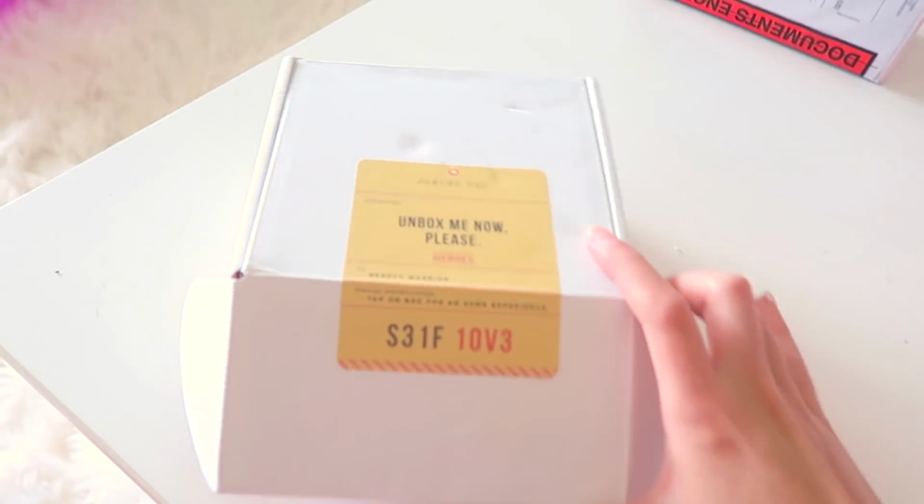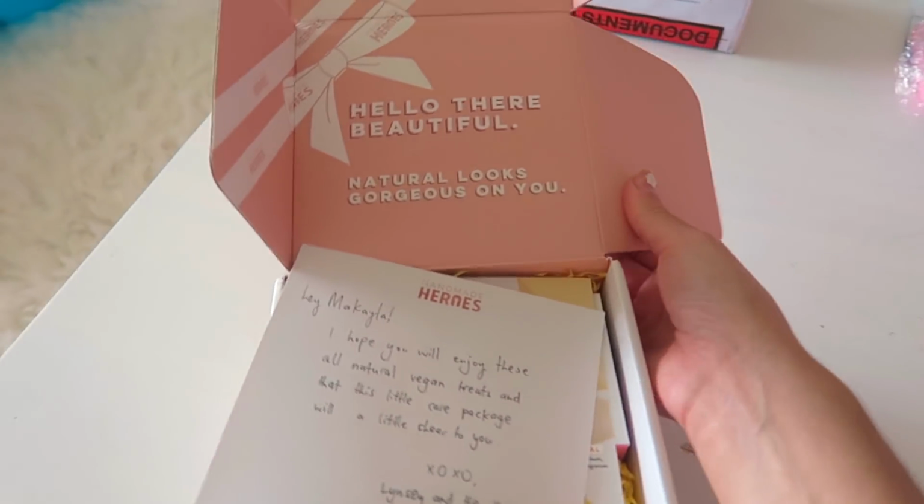But the very same day that the fridge arrived, I also received this cute little care package from Handmade Heroes. You may have heard about them because they are a natural, vegan, cruelty-free brand. I'll link them down below, of course, but they sent over the cutest little care package for me.